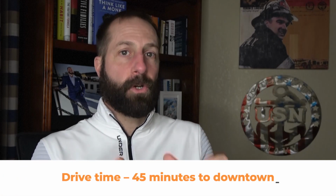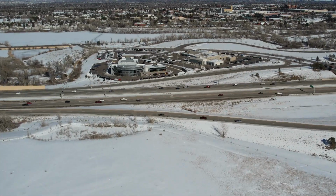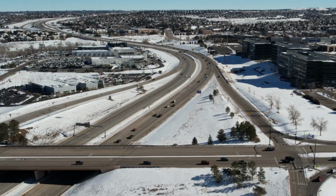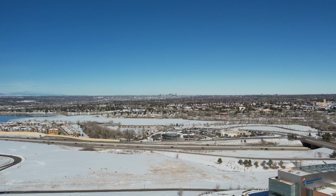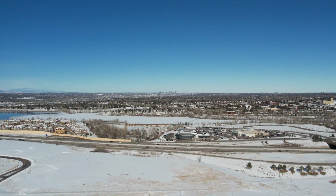Now, if I was gonna talk about one last drawback of Highlands Ranch, and this is gonna depend on where you are as far as the community itself, but if you are working in Denver, you can anticipate that you probably have roughly a 45-minute drive to Denver. I will always say, when I talk about drive times, I tend to be conservatively on the high side. I don't want to tell you that a drive is 30 minutes, you move out here, it takes you an hour, and you're like, Jimmy, you are an a-hole. But 45 minutes, 50 minutes is pretty safe there.